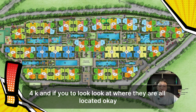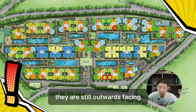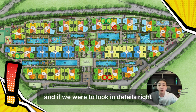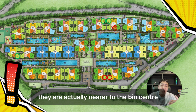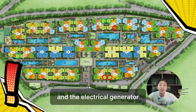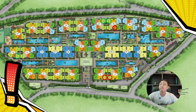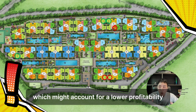And if you were to look at where they are all located, okay, this time round it's a mix because the most profitable are still outwards facing, but for the least profitable, they have inwards and outwards facing. And if you were to look in detail, right, the outwards facing that's least profitable, they're actually nearer to the bin center and the electrical generator, which might account for the lower profitability.